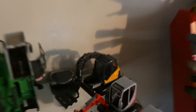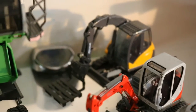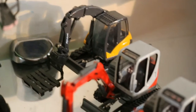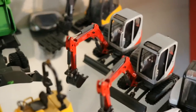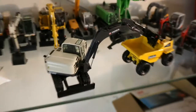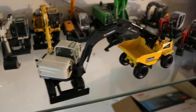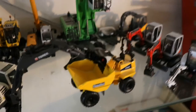I've got the Mecalac 8MCR, 1, 2 loose ones, and a little Bobcat. Then here I've got the Terex TC125, which is a new one. Loading up the Thwaites 9 ton dumper, which is another new one.